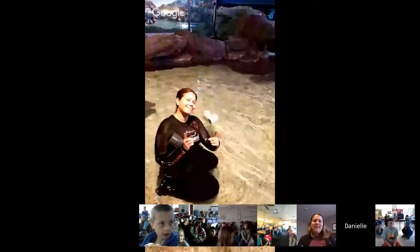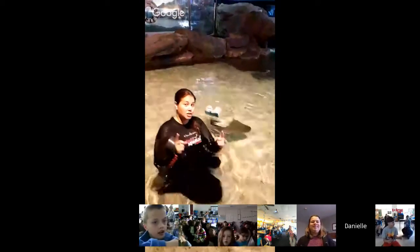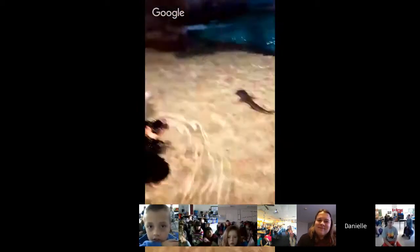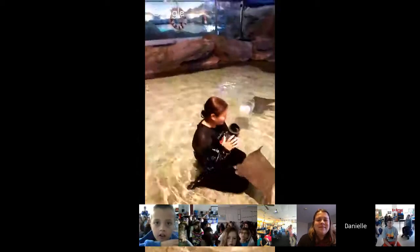So they can grow really big. Look at Maude, she's showing us. It's species dependent though. The southern stingrays can get that big, but the cow-nose rays, as you can see, because they're so much tinier, their barbs are probably not going to get that long.